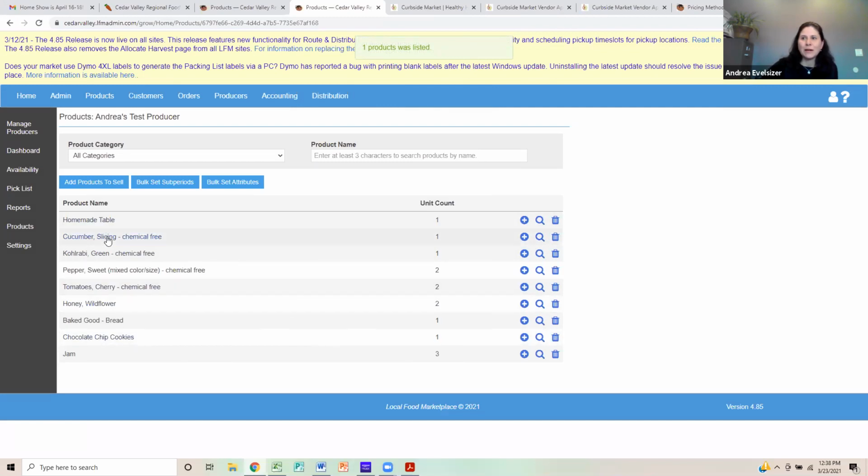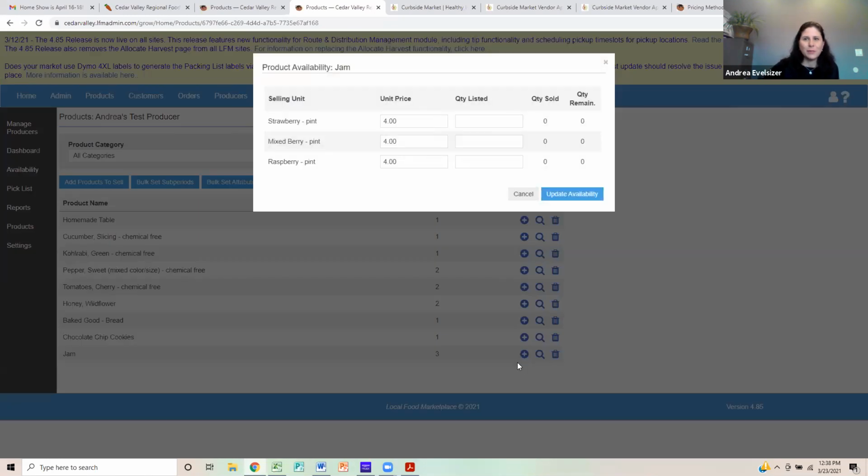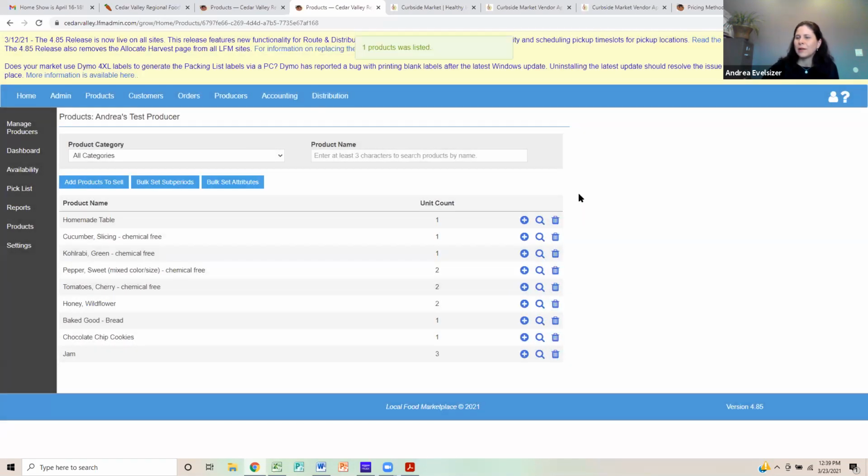If you have a product like jam and you go over to the plus sign, because that was a type 3 or a C product that we showed you earlier, you can list the inventory for those products individually. So if you have 10 strawberry jams and 5 mixed berry jams and 10 raspberries, you can do it that way.